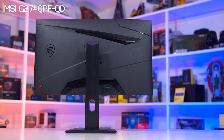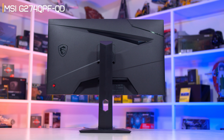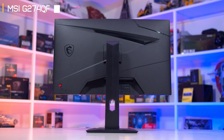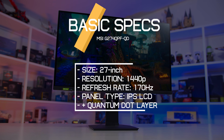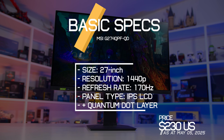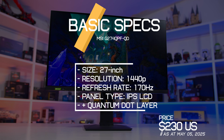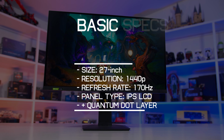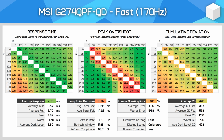If you can find the MSI G274QPF-QD inside the golden price zone, it's a great buy with the lowest price I've seen around $230 these days. The MSI model is a 27-inch 1440p 170Hz IPS LCD. It's well balanced. It's the product you'd get if you want the widest color gamut, as it's enhanced with a quantum dot layer. Response time tuning isn't as strong as some of the other options, but it generally looks great and it comes in at a value price point.